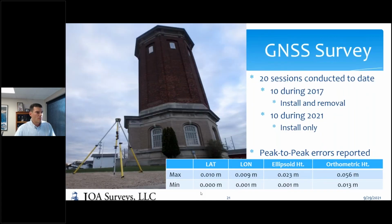So now I'll provide a little summary of the surveys that have been completed so far. To date, we've completed 20 GNSS sessions. 10 of those sessions are repeat observations performed during the 2017 installation and removal surveys. The other 10 were completed during the 2021 installation survey. The table on this slide shows a summary of the peak-to-peak errors reported by OPUS. The maximum peak-to-peak error for ellipsoid height was 2.3 centimeters.